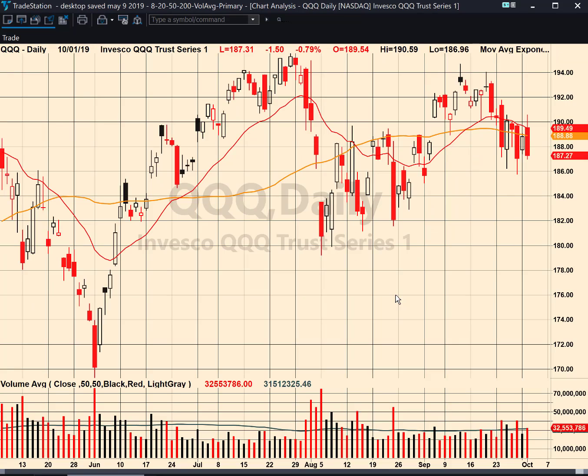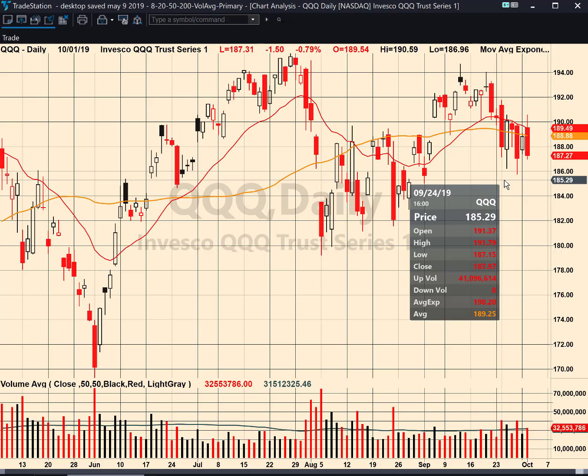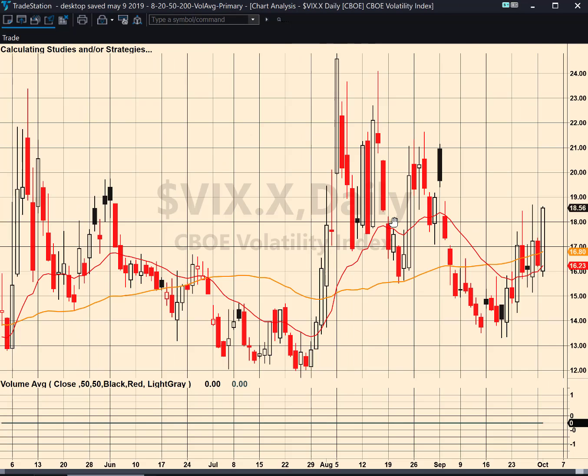If we take a look at the Qs, they were down under 1%, bearish engulfing here. So we didn't have quite bearish engulfing on Friday, but we did a couple days before that. We did not take out the most recent lows. So out of the three today, the SPY did the worst. The Qs are hanging in there a little better, but if we take out 186, then you'd come down here to about 182.